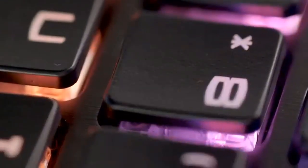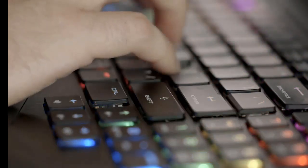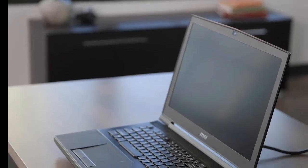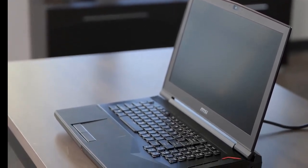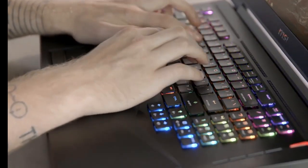Unlike previous Titan laptops, which I think used actual Cherry keys, the GT75VR uses more of a slim scissor switch type key, so it keeps the laptop profile down and also has allowed them to move that keyboard back to the rear again. It feels really good. I'm actually very impressed.